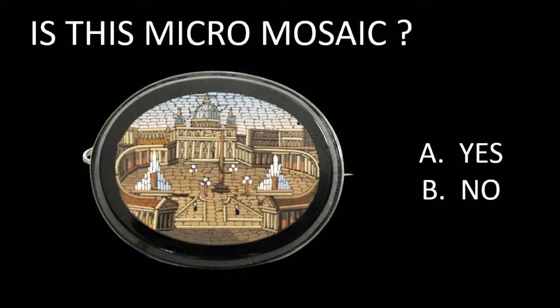Is this a micromosaic? Now remember what we talked about. Micromosaics will be tiny, tiny, tiny little pieces that are put together so closely that they almost form a painting. And they do generally have themes that are either going to be like the Vatican, or they may have a pastoral theme. They may have an animal theme too. So is this a micromosaic? I'm not trying to trick you. I did zoom in really, really close on it, because it is.